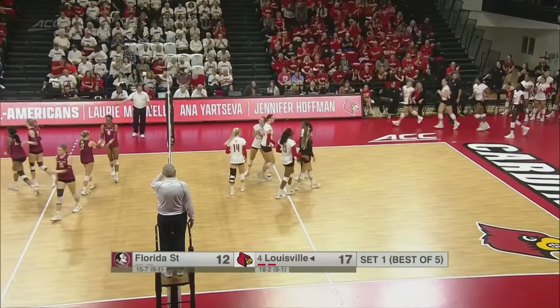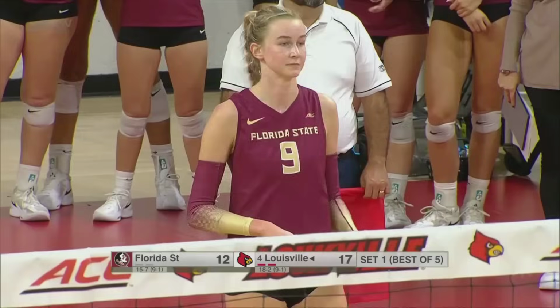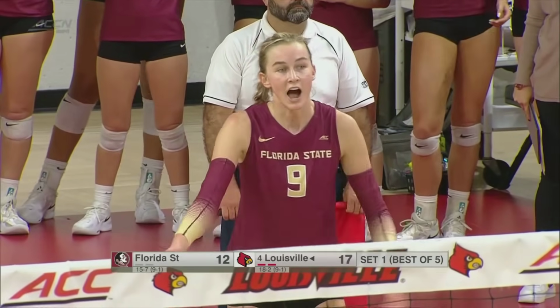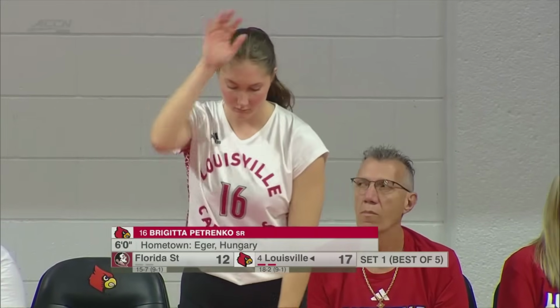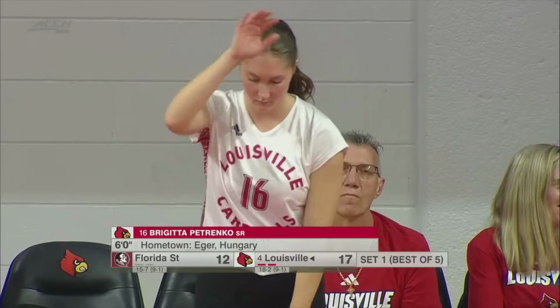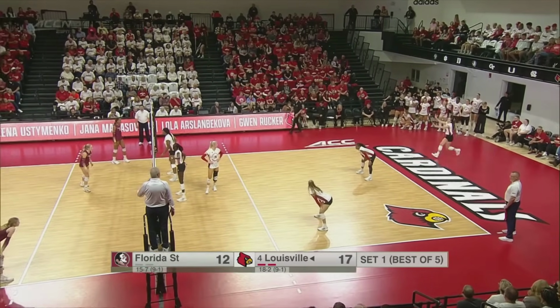Conley went up. Rothman, I beg your pardon, went up for Florida State. She wants that one back. That was a ball she was deciding whether to hammer it or take the safe route and use two hands and push block that ball, and she ended up keeping it on her side. Audrey Rothman, in her sophomore year, had almost 150 kills last year. Will likely equal her freshman total tonight, depending on what kind of night she has.